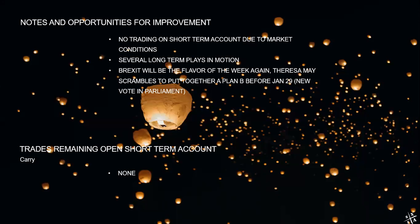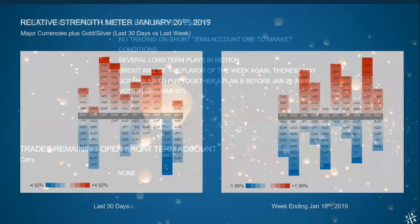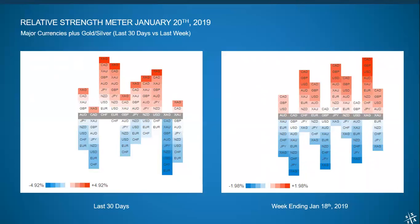Looking at our relative strength meter for this week that just ended, as well as the past 30 days, we've switched around how we're looking at the strength meter, just part of our normal improvement and tweaking. So I'm no longer looking at the week immediately prior to the last one. I'm looking at the last 30 days combined. So the last 30 days have seen a volatility a little bit below 5%, which is actually decreasing. It was up to 7% when we looked at the figures last week. So we have that monthly volatility going down at the same time as weekly volatility is slightly up.